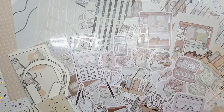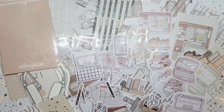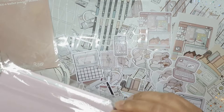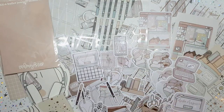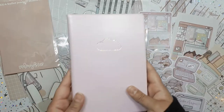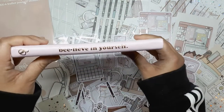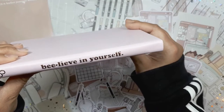So I like the different cutouts, and I think they look awesome, and it's just gonna look so good in my bullet journal. Yes. And of course, if you don't have a bullet journal, if you don't have a journal and you're new to the club, guess what Shan gave us? In the Honeybee Shop, we get a bullet journal. That's right. It says, believe in yourself.